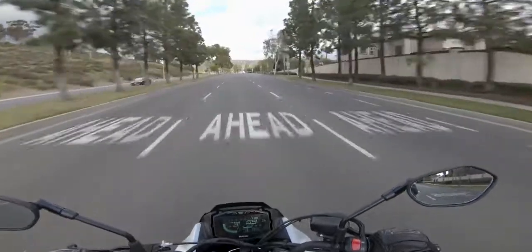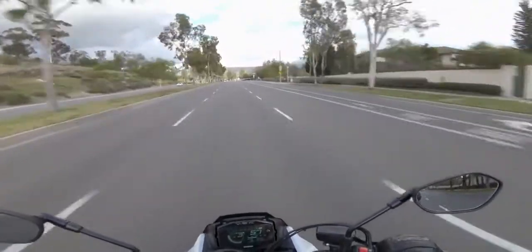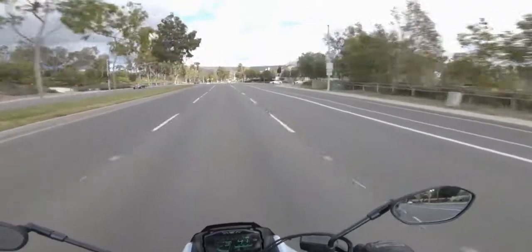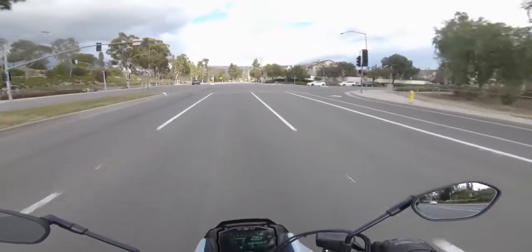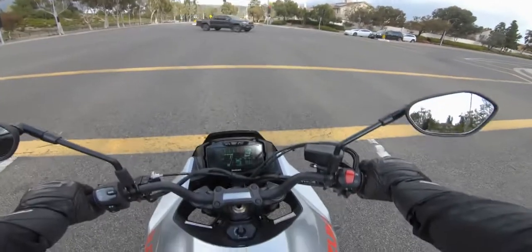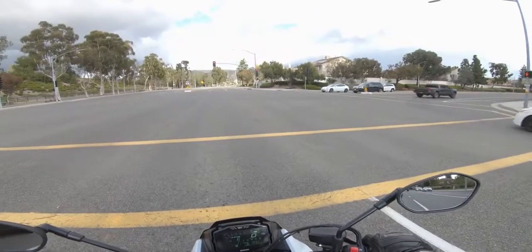I'd be interested to see how this gets pinned up against some of the other super naked bikes that come out, because I think this is a super naked bike, and it's very interesting because maybe the GSX-S 1000 is just as good as this. Like, can you imagine? Probably is.